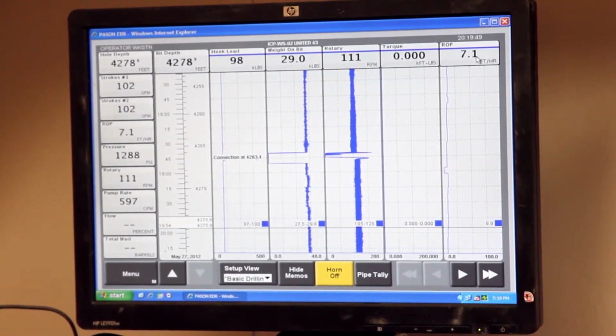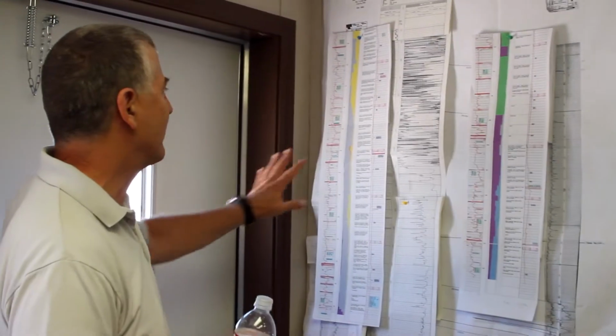I can see the rate of penetration, the ROP, and that tells me how fast the drill is penetrating through the formations. And so with that information I can predict what the schedule might be for the well, as to when we need to have equipment and other support services out here to do casing and cementing and logging and so on. So this is kind of the geologic center here for this project.